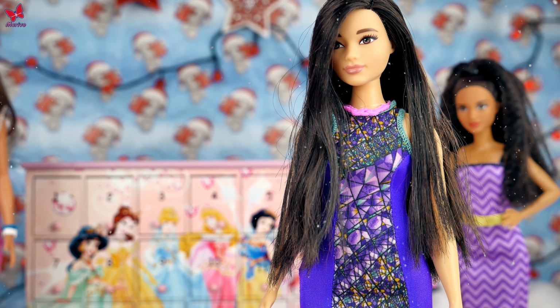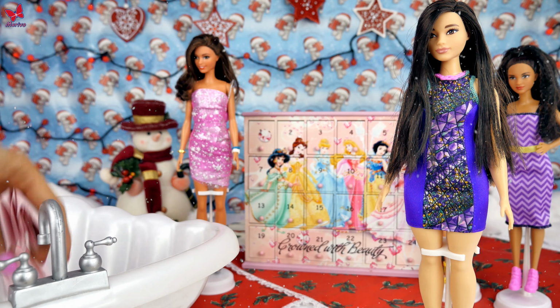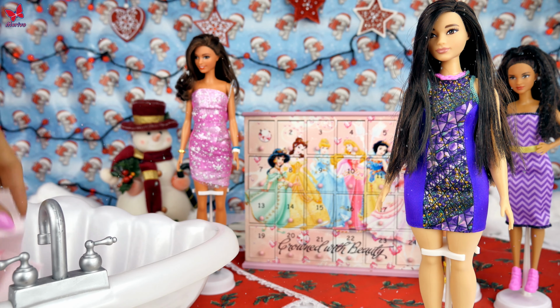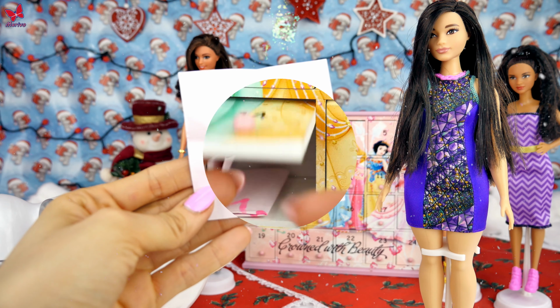Okay, so it's Olivia's turn again, because unfortunately the outfit didn't fit. So let's pick the next one. Okay, ready? Number 14!